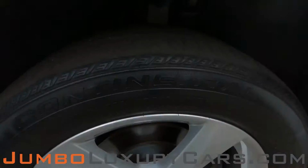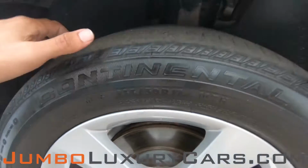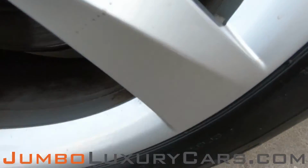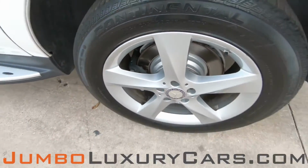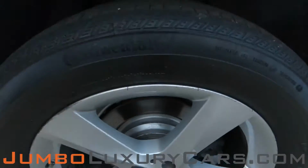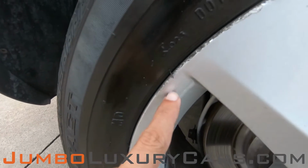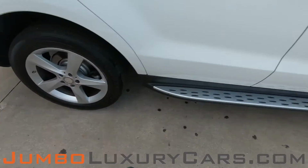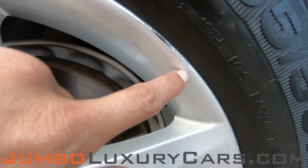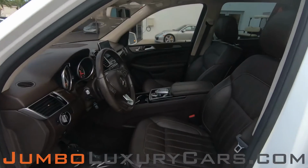Now let's take a look at the rims and tires, checking for any curb rashes, also tire condition. Absolutely no curb rashes. Tires are in excellent condition. We have light curb rash. Are in great condition. Now let's take a look at the interior.